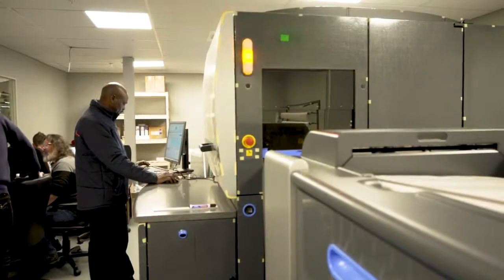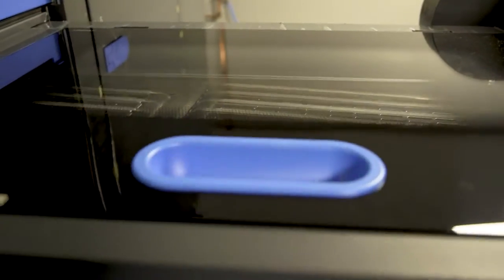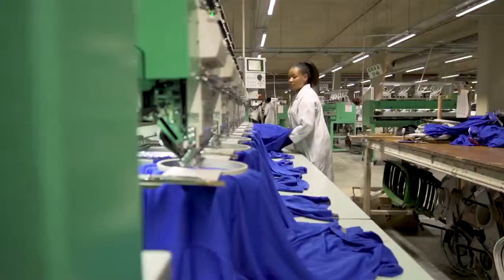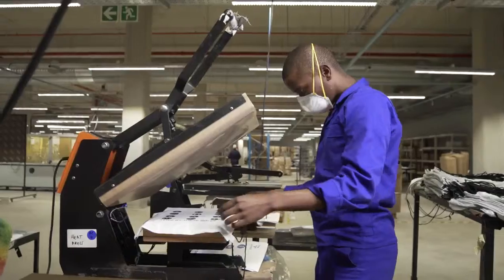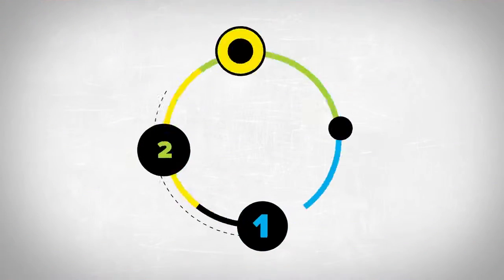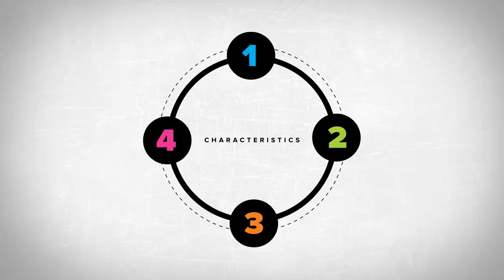Simpler and more cost-effective, the additional advantages of digital transfer printing become clearly apparent when compared and contrasted to the more traditional processes of embroidery and heat transfer. There are four main characteristics that make this a true branding revolution.